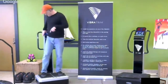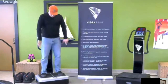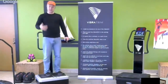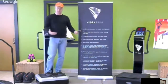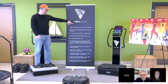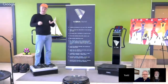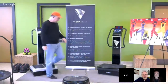And again, one of the big differences between these two is the size of that platform. So you've got more surface area. Depending on if somebody is really tall or really big, this also has a heavier weight capacity. These small guys will hold up to a 300-pound person with no problem. These will move up to about 350 pounds. And then the bigger one, the VT500, is really designed for more commercial applications, professional sports teams, fitness centers, or really big people that are looking for more extreme workouts.